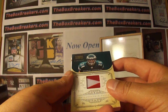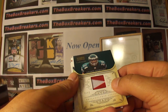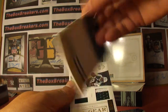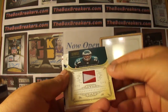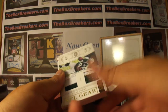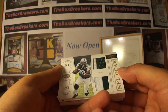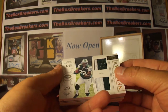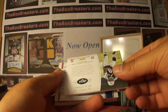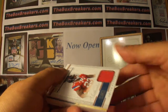Get right into it with Asamuga. Yeah, I still don't know how to say it. Eagles is K-Pit, 1978, and it's 28 of 49 on the Prime jersey. Bilal Powell, let's get out of the way early. Jets is Bob Koning. So we've got two-color jersey in each window. Number 43 of 49, Bilal Powell.